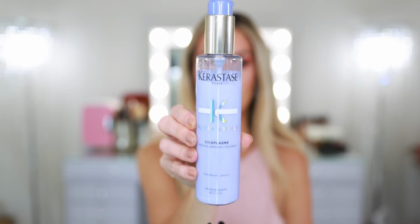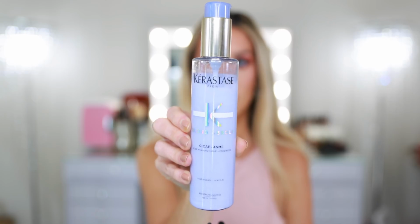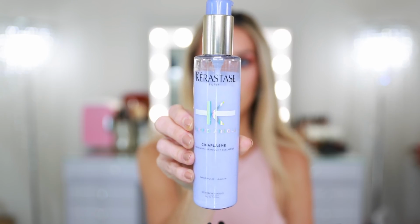I've been using this lately. This is the Blonde Absolute Leave-In Serum for hair. It has hyaluronic acid. It's supposed to help with fibers. It has antioxidants. It helps protect against heat. I really like this. I've had great success.